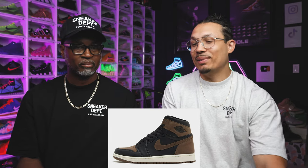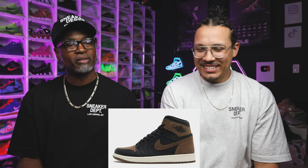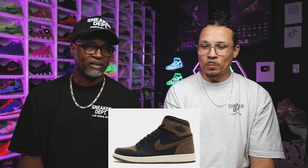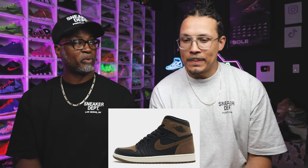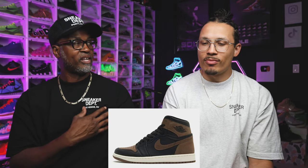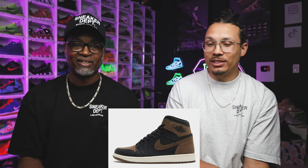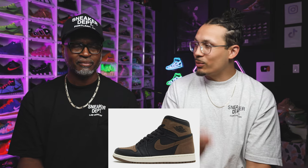So you buy 10 pairs and you sit on them. I would say get a couple pairs. Some people can't afford to buy 10 pairs, right? But there's people out there that can afford 2-3 pairs. And then you sell one and yours becomes free over time. This is definitely one of those that have that potential. And I think it's going to be a dope shoe to rock, especially going into the fall time and the winter and everything.